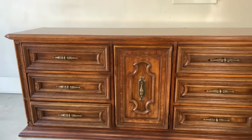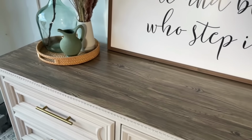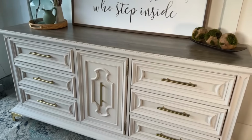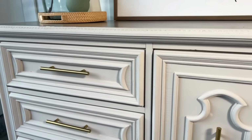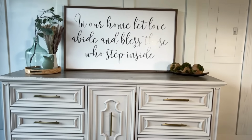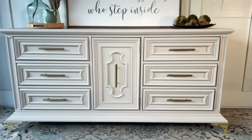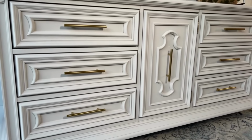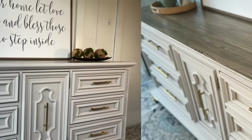And just a quick before peek at this heavily ornate dated dresser. This one set me back $5 at an estate sale, and look at it now. Totally new and unique with that wood grain faux top and a new beautiful paint color, some legs to give it a little elevation, and some simple gold bars just to help take your eyes off a lot of those details. I sold this one on Facebook Marketplace for $650.